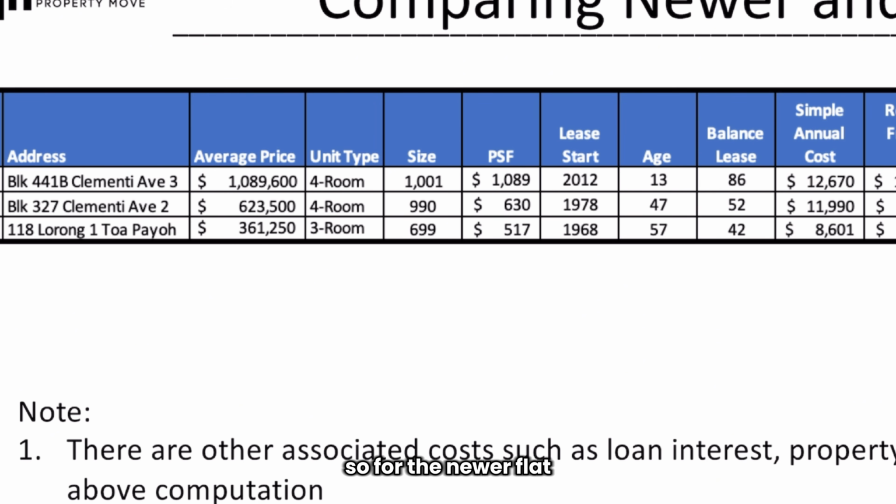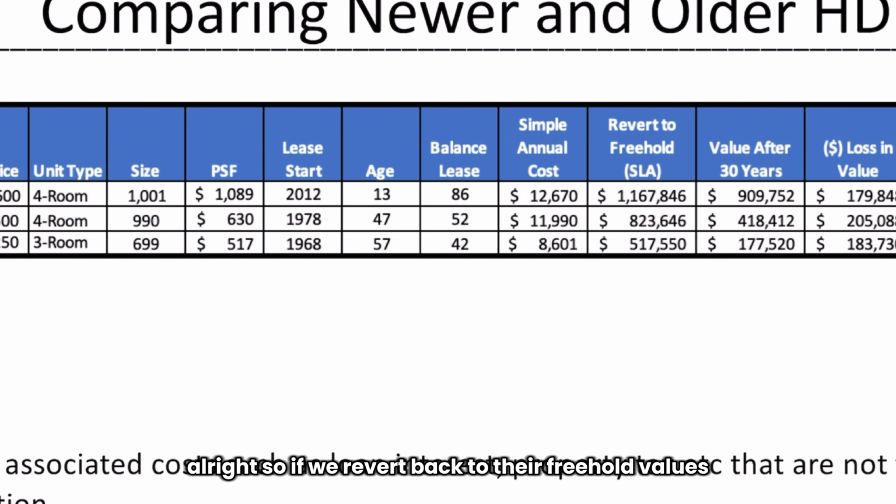So for the newer flat, you see the PSF is much higher at $1,089. We are also using the average transacted prices for the 4-room flats there. So age is 13 years old, and based on the simple annual cost, actually the difference is only less than $1,000 per year. Right, so if we revert back to their freehold values based on the Bala's curve from SLA, the newer flat will be around $1.167 million, and the older flat will be $833,000.